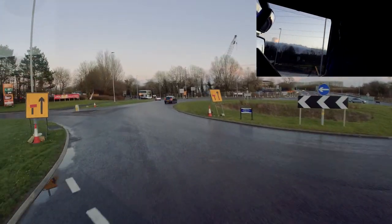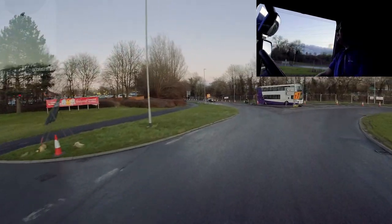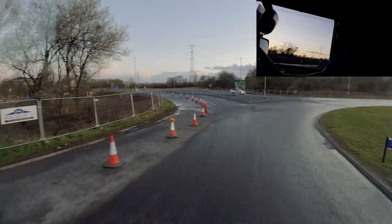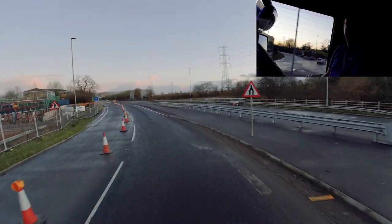And I came back through here. Well, that bus coming up, that's where I came out of earlier. That's why I know it was busy around the McDonald's earlier. Route recalculation. Yeah, always keep a good eye out in your mirrors.